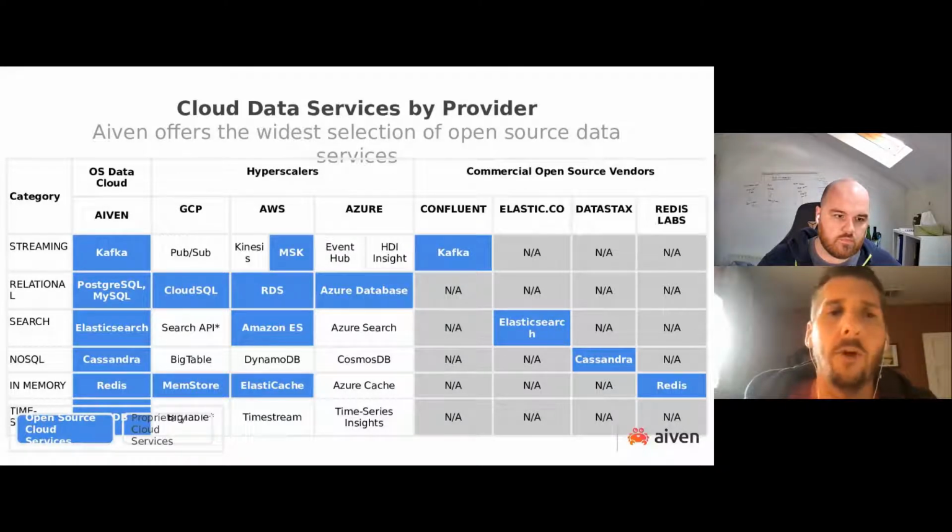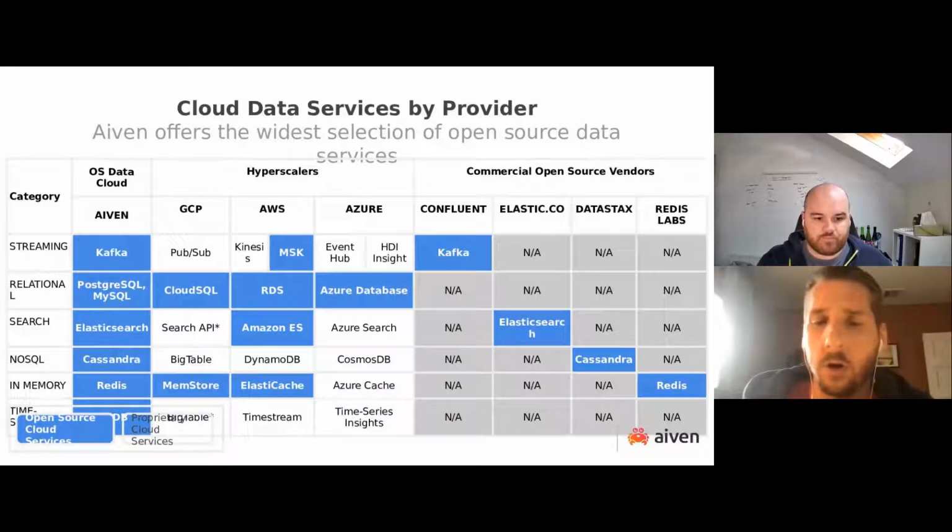So when you think about evaluating these different database technologies and offerings across various point solutions and hyperscalers, I want you to think about the fact that Aiven offers you a wide swath to choose from under one single roof. So Kafka, Postgres, MySQL, Elasticsearch, Redis, time series databases like Uber's M3 and InfluxDB, you can spin them all up in one place and move them from one cloud to another without incurring any data transfer costs or any downtime in that process.